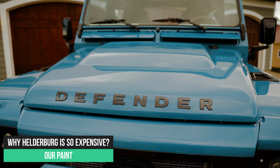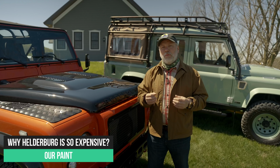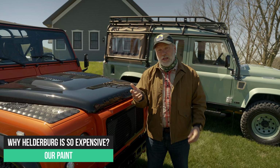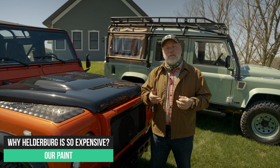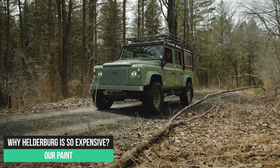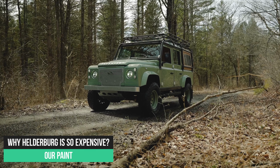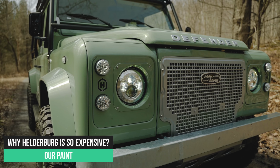And that starts with the preparation. We do a lot of prep before we paint. And then when we actually do the paint work, it's really a lot of layers of paint and then a lot of layers of clear coat. So we do a very deep paint, so that paint will look wet and fresh like the day you bought it and 20 years from now. So it will continue to look good.